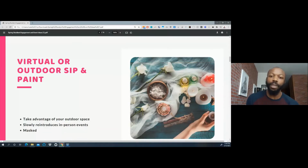And the reason why I really like this one as well, similar to the sip and paint event, is that even if you do it as a virtual event, residents still have something physical that they can take away. With an event like this, residents have the materials, whether it's the art or the candle making. So even if it's virtual, it is still something physical that they use and take away. Because right now, a lot of people are just sick of Zoom. So an event like this still has some physical, in-person element.